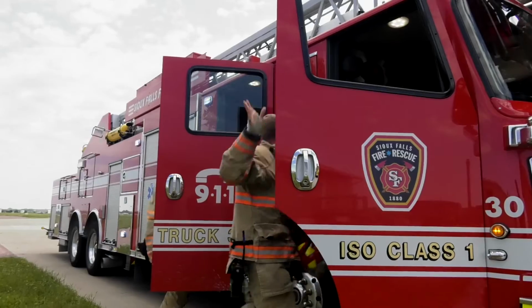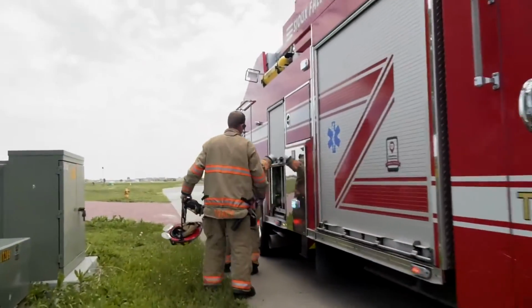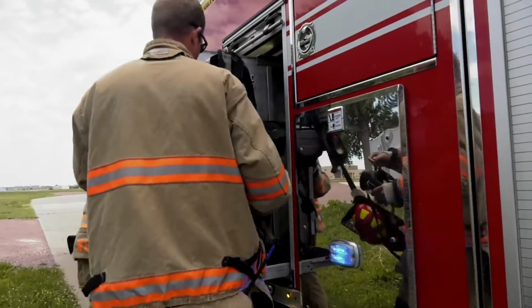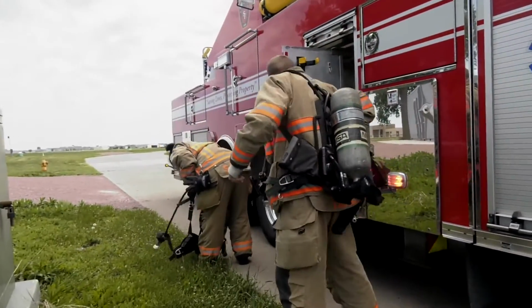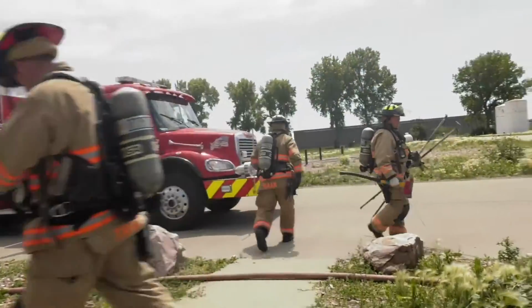So it's a standard that we have in place as firefighters nationwide that we'll usually have what some would refer to as a standby team, or 2 in, 2 out at a minimum, where we have a crew that's staged and geared up and ready to assist firefighters if they need rescue. So that can look like a lot of different things.